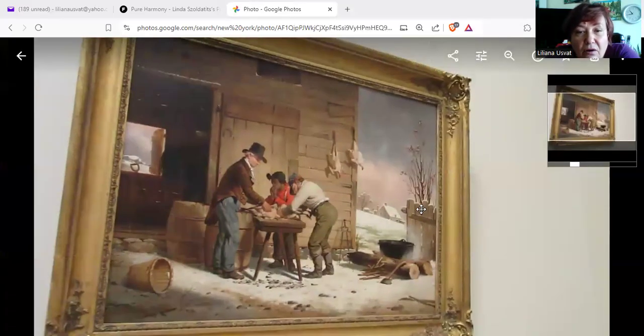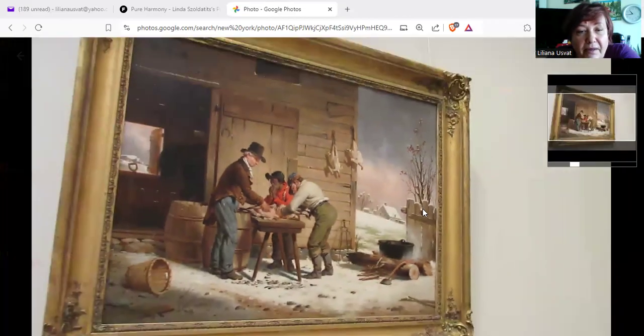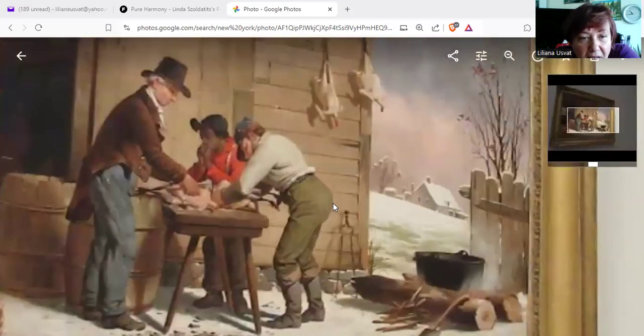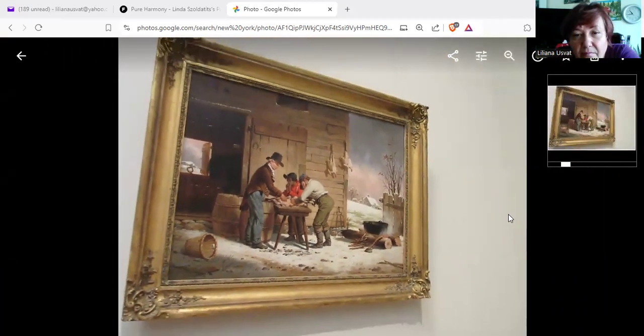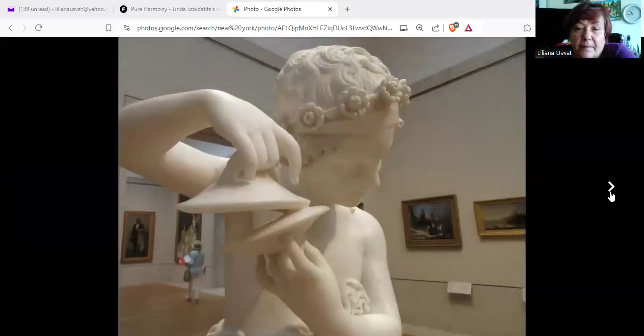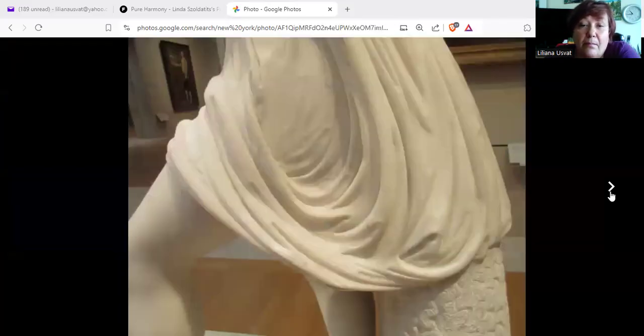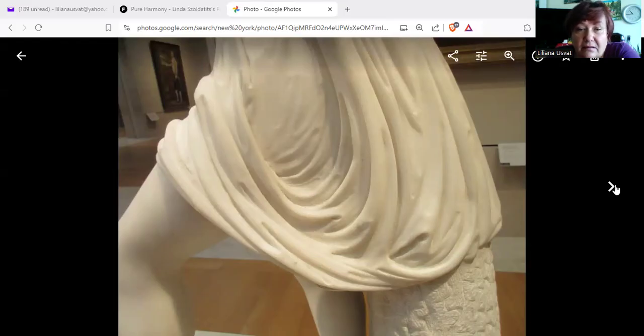So look at the details of these paintings. Okay, we don't like the fact that they kill animals, but, and again, look at the sculpture. This is another almost 3D-like marble sculpture. The folding of the dress.